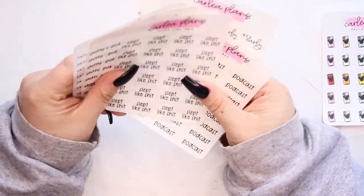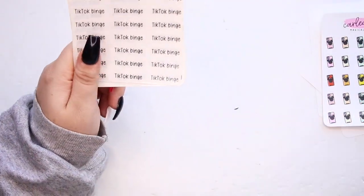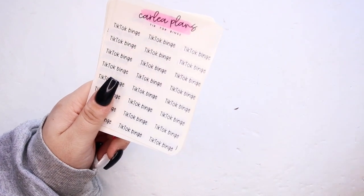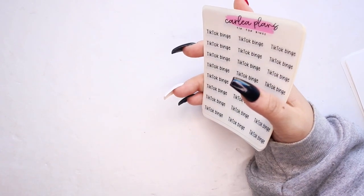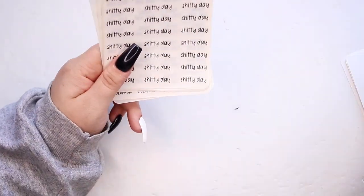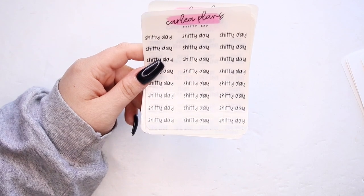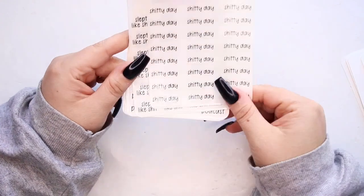Then I got some custom scripts and some scripts in shop. So I picked up TikTok binge, as I just said, because sometimes I find myself on TikTok, like I have TikTok time before bed every night pretty much, but if I am low on things to mark that day, I will mark TikTok binge, so I needed this. I needed to mark shitty day because I've been having a lot of those recently and I don't really like writing it in, so I thought if I just had a script I can just pop it down and kind of move on. So that was my thought process.